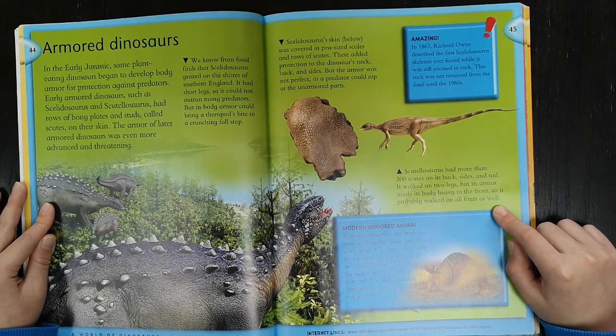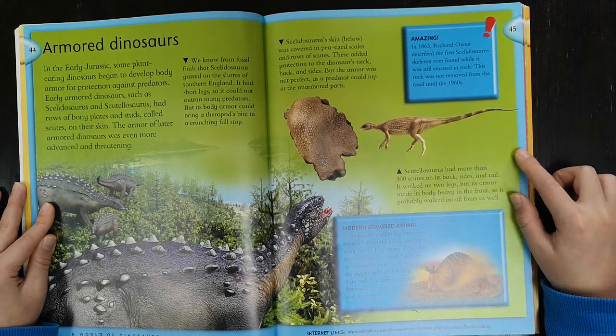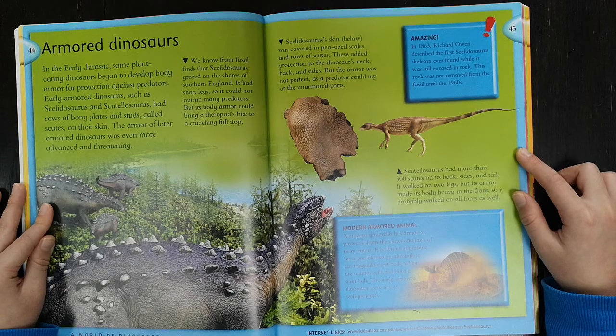Scutellosaurus had more than 300 scutes on its back, sides, and tail, and it walked on two legs, but its armor made its body heavy in the front, so it probably walked on all fours as well.